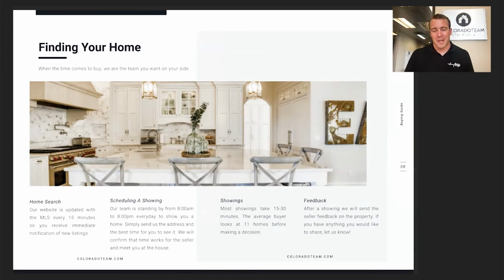Most showings are going to take about 15 minutes. I've seen people stay 45 minutes to an hour if we really love it, but if you're just trying to plan your day, like when you should go look at the house and when you should get the kids from daycare, plan about 15 minutes. So if your showing starts at 3 o'clock, then you're going to be there from 3 to 3:15, maybe 3:30 if you like it. It just depends on how much time you need to feel comfortable inside the house.